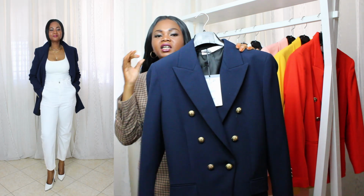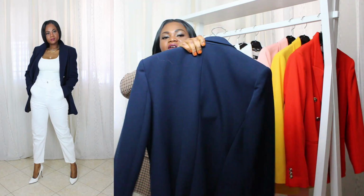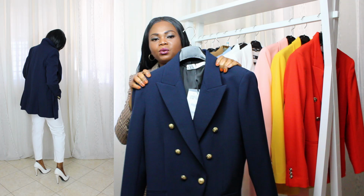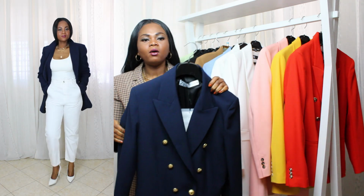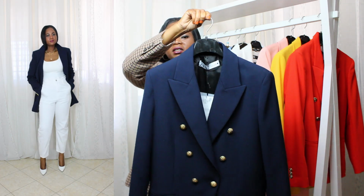I just love the fit. I don't know if you can see the bomber fit. It's amazing. It's very elegant. It's super elegant. With this type of number you can't go wrong. You can style it up, and just imagine yourself with a blue denim, whether shorts or trousers or pants, just name it. You can't go wrong with this type of number.